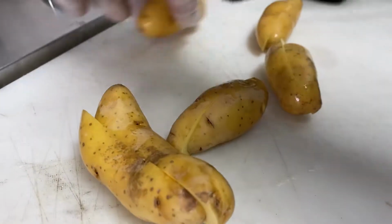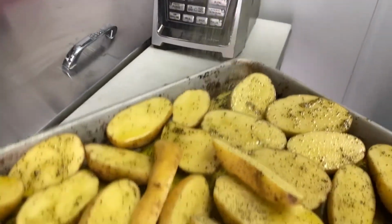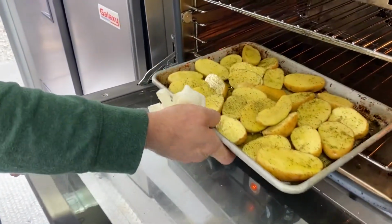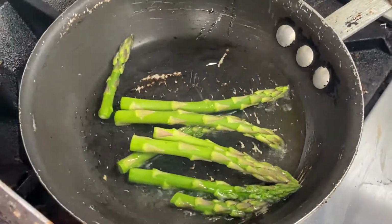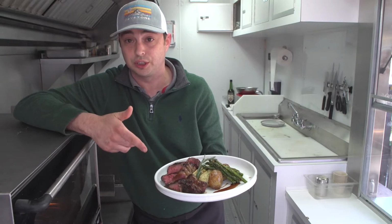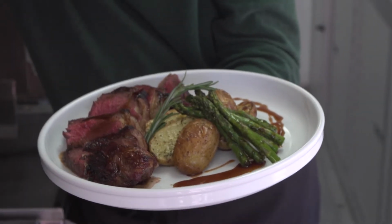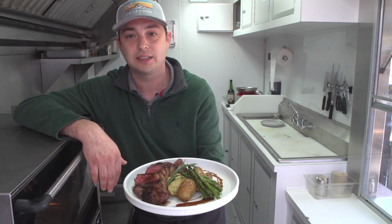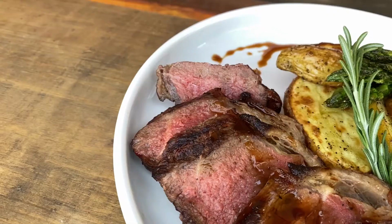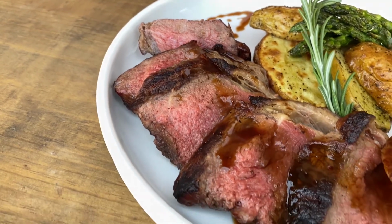Then we're gonna quick roast some fingerling potatoes that you can get here in the market all the time. Salt, pepper, Cavenders, put them in the oven, done, and then we're gonna saute some asparagus. I decided to use the New York strip today simply because it's more presentable on the plate when you slice it. I probably would have left the ribeye whole, but I wanted to show you guys how easy and simple it is to make a really nice dinner and dish at home and maybe have some friends over and enjoy themselves.